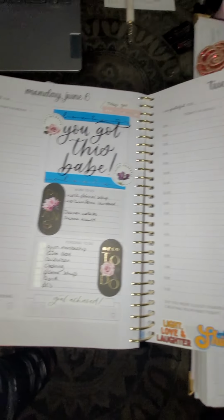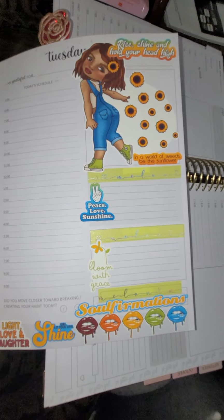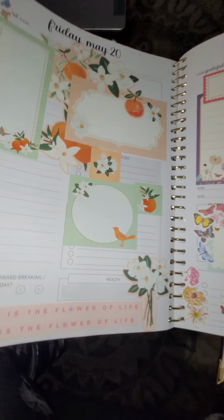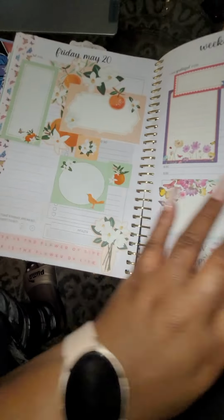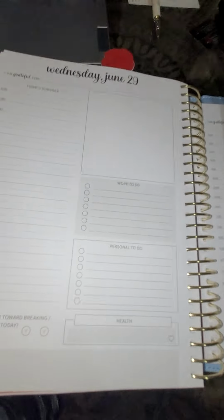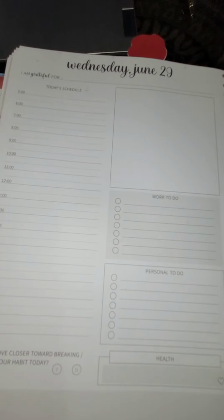So sometimes I have stuff there, but I kind of like covered everything up. I really didn't use it. This is a week that I just did not use it at all. So that is how your daily look at.